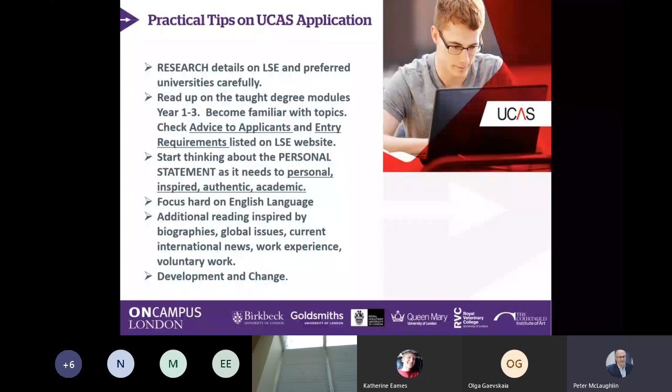Focusing hard on English language, we have to stress that even though our students come through on a good level at the beginning, they have to aspire to 7 IELTS and above as an outcome in all bands. And that's often if the student does get an offer from LSE or from King's College or Queen Mary for law or the like, it will be at 7 IELTS, but in every subscore band as well.